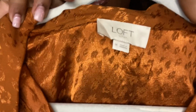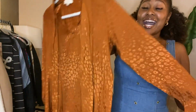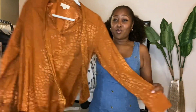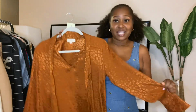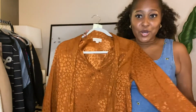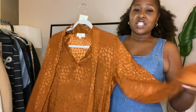Loft, I know, and it's a medium, but look at that metallic animal print. I didn't see anything like this in the comps. And this is such a signature piece, a bronze brownish type of color, kind of giving off brand new penny. I think it's right in time for the holidays. For those holiday parties, dinner parties, work parties, I feel like you could pair this with a skirt or with a pant, a trouser. I think it's just beautiful.